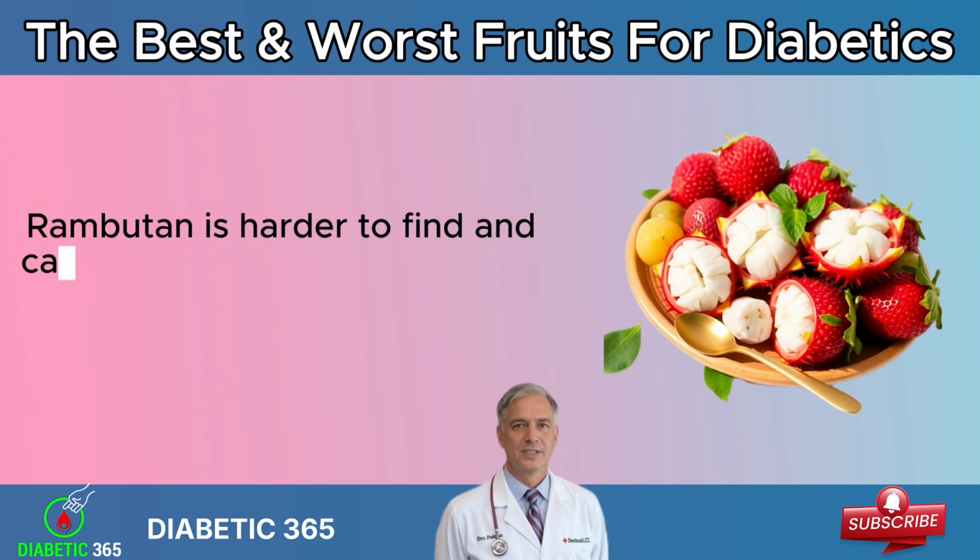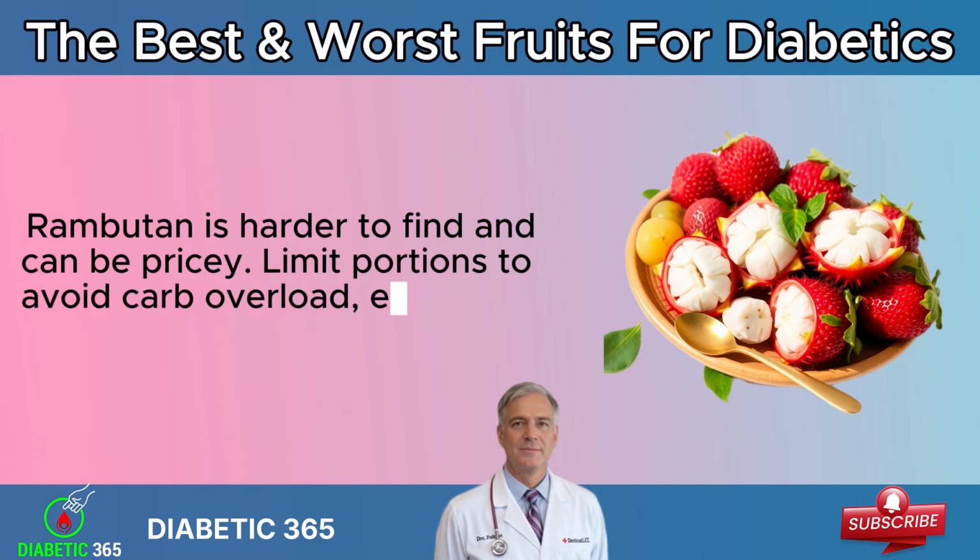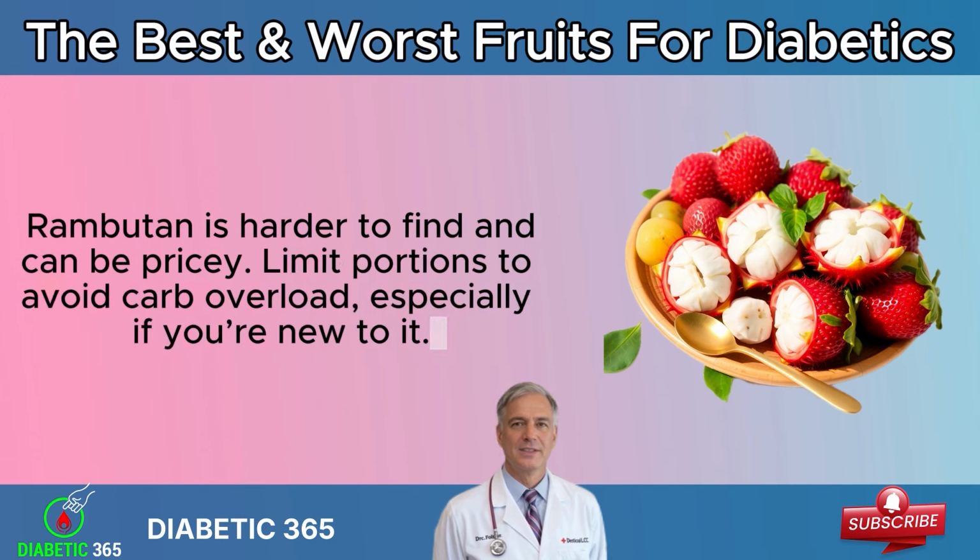Rambutan is harder to find and can be pricey. Limit portions to avoid carb overload, especially if you're new to it.